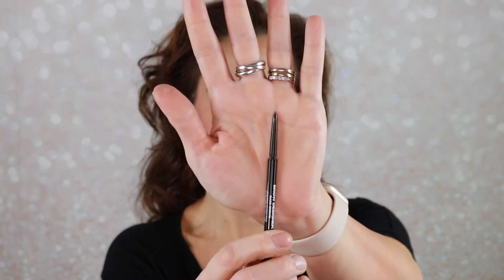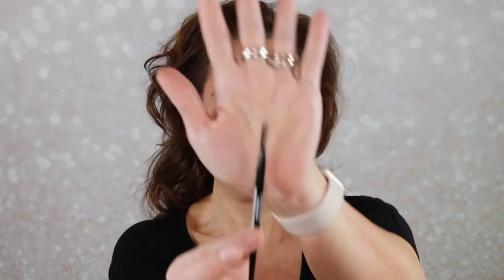This is what the pencil side looks like, which looks very promising, nice and precise. We have a spoolie on the other side, so that is great. I have very much been enjoying my e.l.f. brow setter, I believe it's called. What is it called? Brow lift. I still do my soap brow on the daily, but I have also been enjoying this new one from e.l.f. that I recently picked up. And I've changed my brow routine a little bit, whereas I used to set it first and then use the pencil. Now I'm using the pencil and setting it with the gel. So let's go ahead and test out this brow pencil.